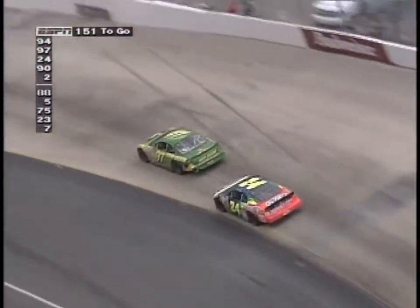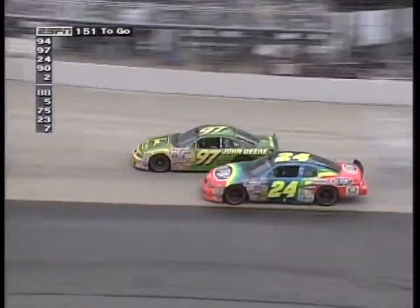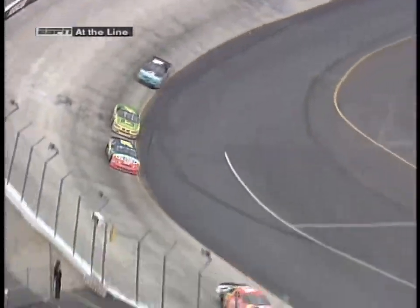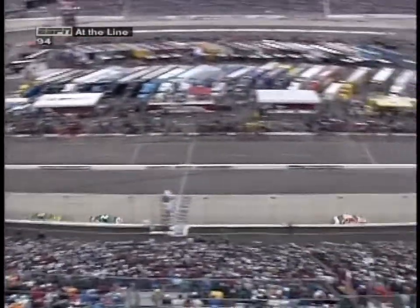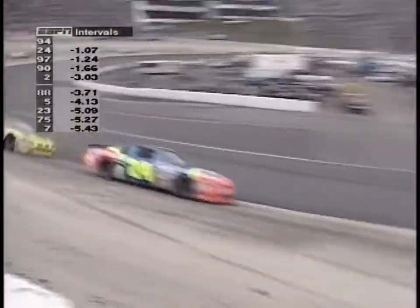And right on the back bumper of Chad Little. Chad has been keeping pace with Bill Elliott up there. Here Gordon goes down on the inside. Makes the pass. Now he's in 2nd. There are the intervals at the line that time by. A little over a second back between Gordon and Elliott.